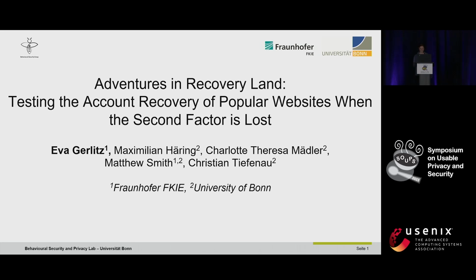Hello again. So in this session, I'll be talking about the adventures that me and my co-authors had while we try to set up a second factor on websites and then try to regain access after pretending to lose access to our second factor. And I worked on this with Maximilian Häring, Theresa Mädler, Matthew Smith, and Christian Tiefenau.